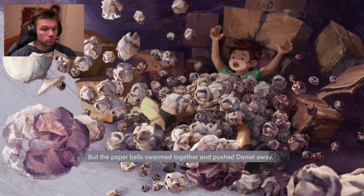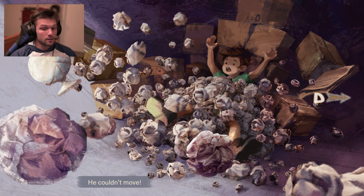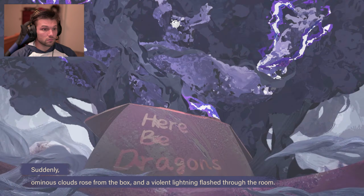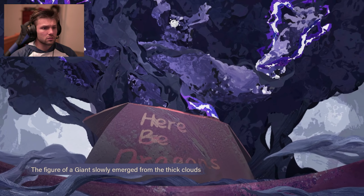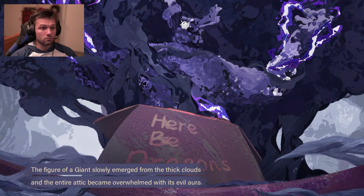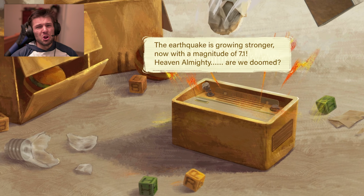But the paper balls swarmed together and pushed Daniel away, subduing him firmly in the corner. He couldn't move. Wow, that took a turn. Suddenly, ominous clouds rose from the box, and a violent lightning flashed through the room. And that's not concerning at all. The figure of a giant slowly emerged from the thick clouds, and the entire attic became overwhelmed with its evil aura. The earthquake is growing stronger, now with a magnitude of 7.1! Heaven almighty, are we doomed?